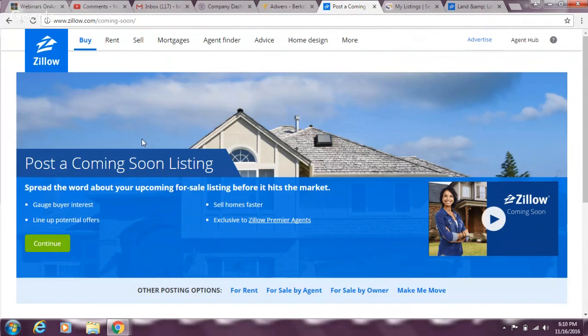So as your seller is getting the home ready, you want to post it already with a picture of just the front and saying, hey, this listing is coming soon. If you already have pictures, you can do that too. You can tell the seller themselves, we're going to post it first here on Zillow, and then we're going to see what we get, and then we'll put it on the MLS. You can do whatever you want. But the key is that Zillow has such high traffic that you have a high possibility to be able to manage both sides of the transaction. It's actually a really cool thing. So you can gauge buyer interest, line up potential offers, sell the home a lot faster, of course.